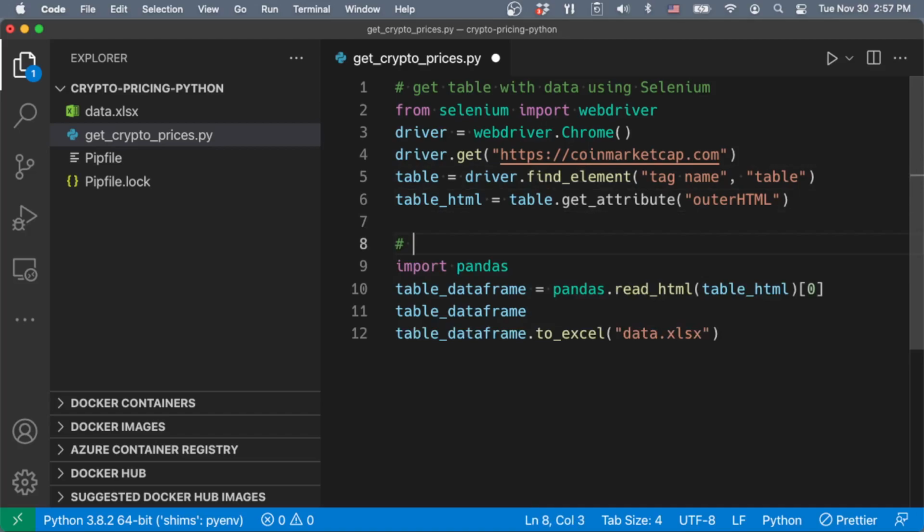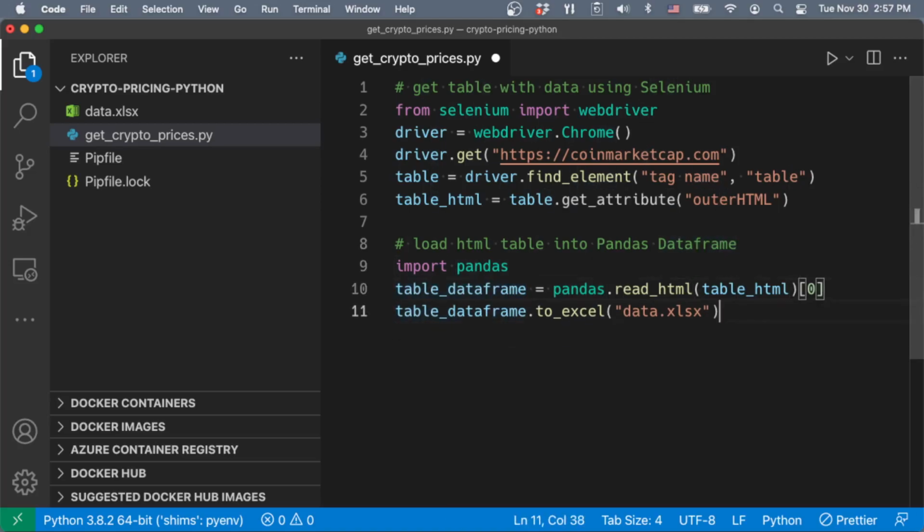All right, our next step is to load HTML table into Pandas data frame. And we can see here we import Pandas. This line here, line 11, is just inspecting for demonstration purposes. And we export it to a file. That's all it takes to export to Excel.